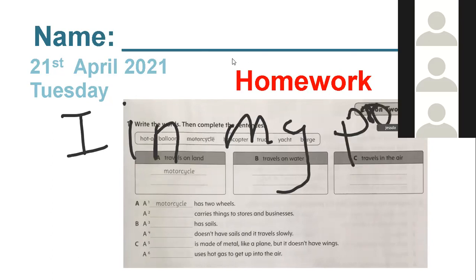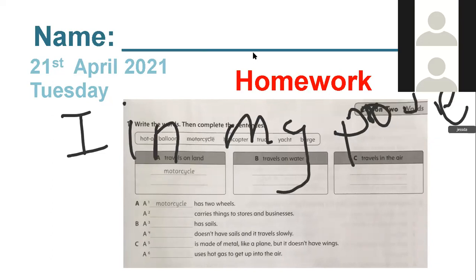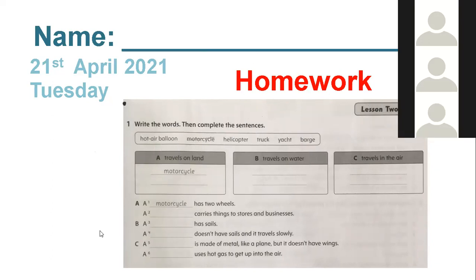Okay, stop writing on the screen. You find notebook there. You find paper. If you have problem, there's always a solution. If you are in the province, you need to find paper. You need to look for a pen. You need to look for a red pen. You have to learn while at home.